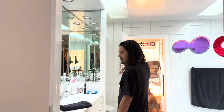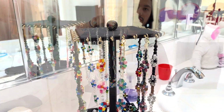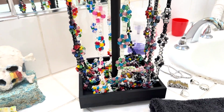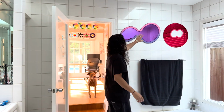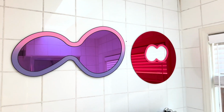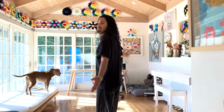And then we've got this, which is really fun. These are some of the necklaces I make. And then if you look over here, there's some Greg Boggin mirror pieces, which are good. And then we step into the flower room.